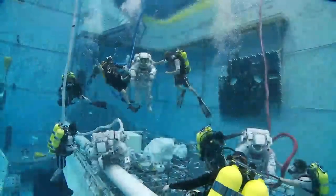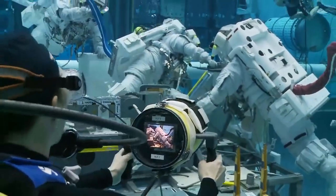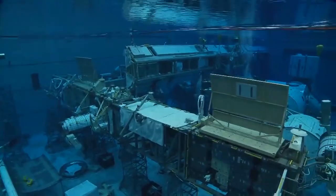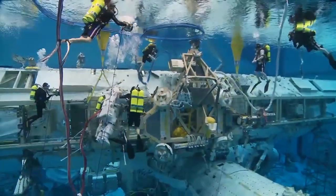STS-134 astronauts floating in actual spacesuits trained to work during extravehicular activities, or EVAs. The Neutral Buoyancy Lab, or NBL, at NASA's Johnson Space Center in Houston is the best simulation of microgravity on Earth, and ideal for practicing spacewalks.